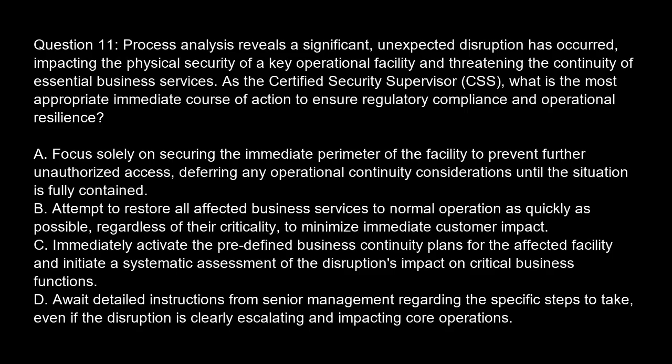Question 11. Process analysis reveals a significant, unexpected disruption has occurred, impacting the physical security of a key operational facility and threatening the continuity of essential business services.